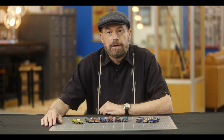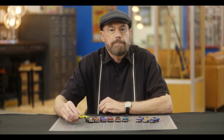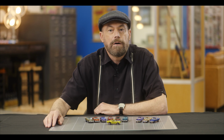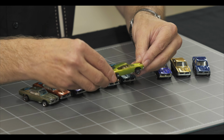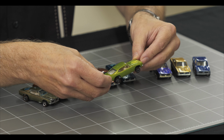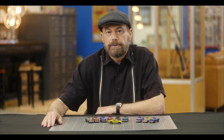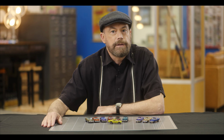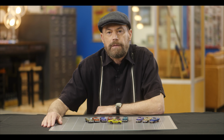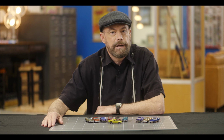Barracudas are also one of the cars that come in a so-called hybrid configuration, where the car consists of parts from both the US and the Hong Kong plants. Many of these have a US body, a US interior, and a US windshield, but they have a Hong Kong base. These hybrids have been found in about 8 different body colors. And it's thought that these cars were made because of a shortage in parts from one or the other plant during manufacturing, which led Mattel to have to swap parts between plants in order to meet production demands.